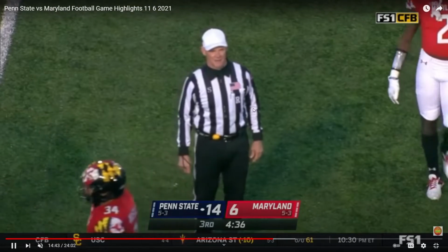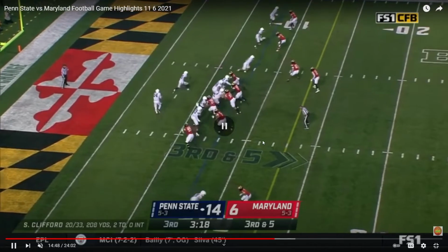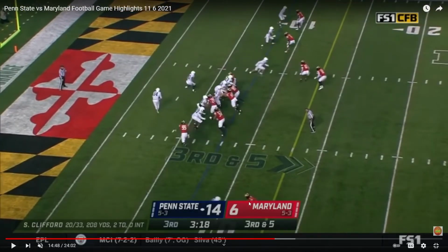I think Dotson and number 13, those are the only two wide receivers on this team that scare me. And this is also well defended here because he's playing inside leverage. If Clifford's going to throw an amazing out route to the sideline, okay, whatever, you can live with that. But you see he's rolling this way, so it would be impossible for him to throw back.